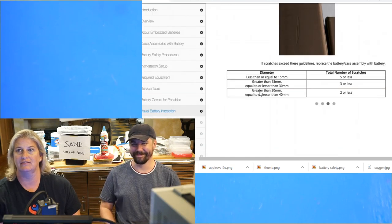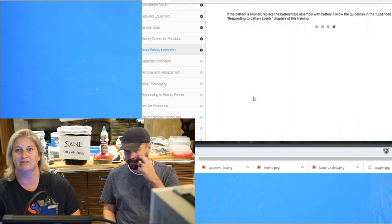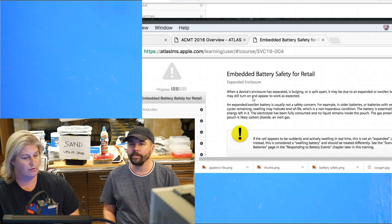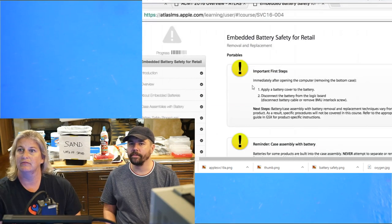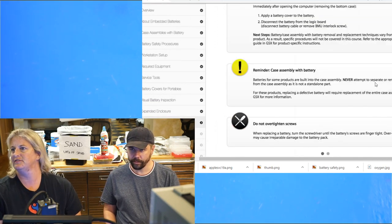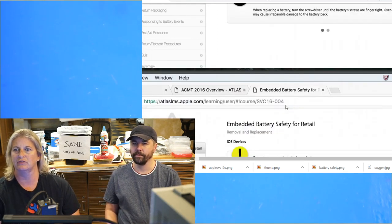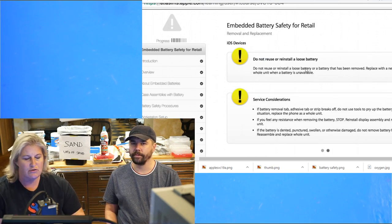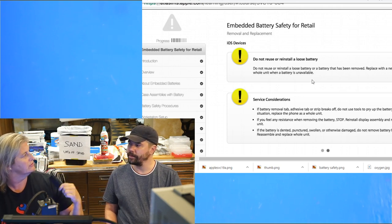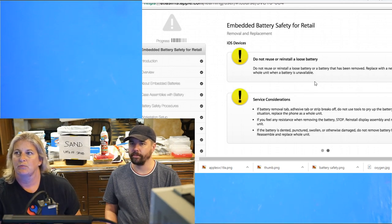So we already covered our dents, we already covered our scratches, and what's mind-boggling to me is that so much of this is, you know, what happens if you pull your battery pry tab. It says, throw that phone away. Where is that part? Never attempt to separate or remove the battery from the case assembly. Never. Don't do any long screw damage either. Do not ever reuse or reinstall a loose battery. Throw it away. It's loose. It's not covered. It's not cradled. Piece of crap. Replace it with a new battery.